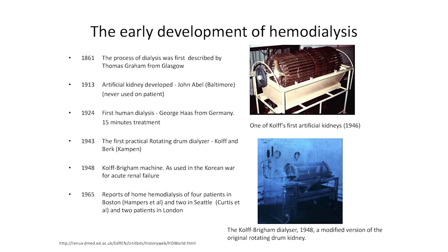There were some efforts to have a human dialysis, but it was not used. It was not until Dr. Paul invented the first rotating drum dialysis in the 1940s. And then he also reported in the 1960s a home dialysis device, which was portable using sorbent technology. It was used, but later on it was never developed. Some startup companies had an idea and tested it, but it did not become a reality.